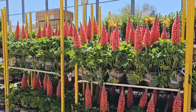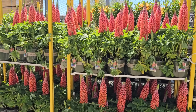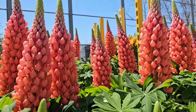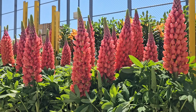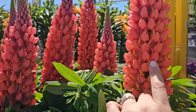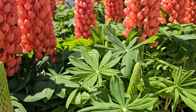Oh my goodness, look at these gorgeous lupine. Are these not the most beautiful coral salmon colored plants? Now, lupine in general, I absolutely love. They have the biggest blooms. They're really kind of like a showstopper. You see this in the garden and they really demand your attention. And this variety is unique. I've never seen it before. It looks like it's coral pink with a bit of yellow in between. And they also have really pretty lupine foliage.